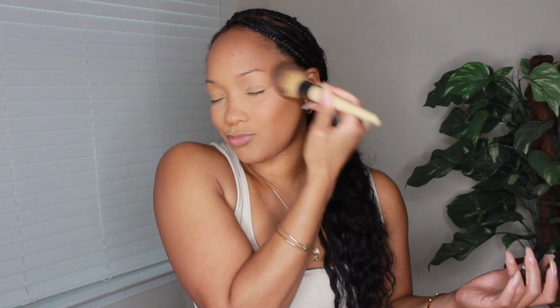I find that without setting my face with this powder and just going in with the powder blush and contour, I can see those harsh lines. So this just lightly sets everything without it looking cakey. Just gives it that airbrushed, soft look. I'm gonna go in with the NARS blush in the shade Orgasm X, and I'm just gonna apply that exactly where I blended that liquid blush.